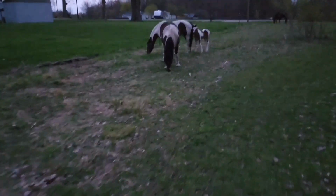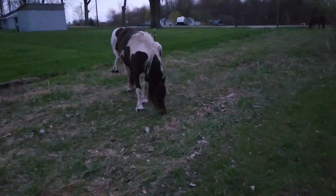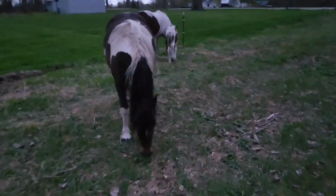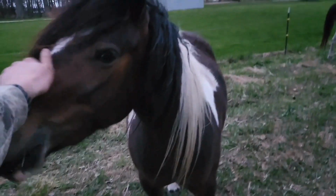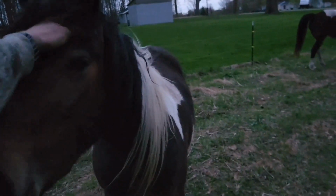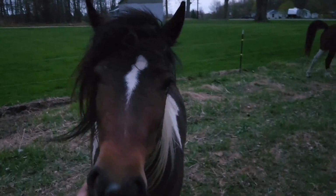So I wanted to show you guys a couple of our horses that we have over here at our place now. This one right here, her name is Stormy. She's a 3-year-old. She was our first baby horse that we had on the farm. She's real nice. My wife's actually training her herself so that she can ride and do all the good stuff.